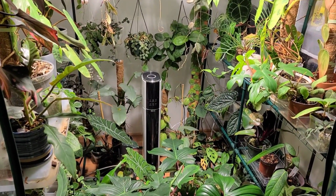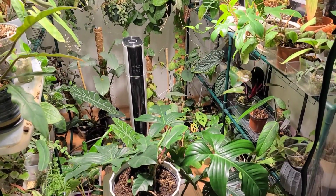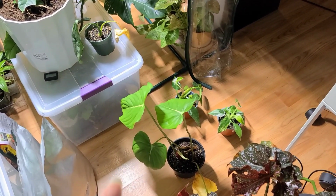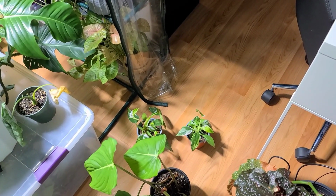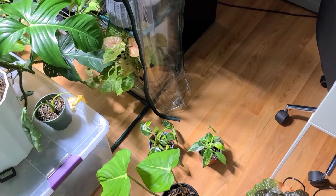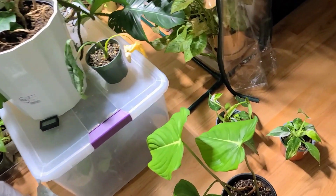Okay, so this is what I am looking at. It's a little bit of a mess, but that's okay. I've got some stuff just kind of hanging out here because I had to spray down some of these plants with Captain Jacks and all that good stuff. So I guess I might as well start with these.